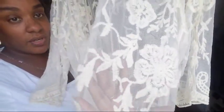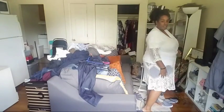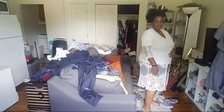Want to take some time to talk about the embroidery of this beautiful piece. Just gorgeous. And this with those cream raw hem jeans and another cream top, just an all cream outfit. Or an all black outfit, because I think that would be really dope. Back it up so y'all can see how long it is. It's a little past knee length.